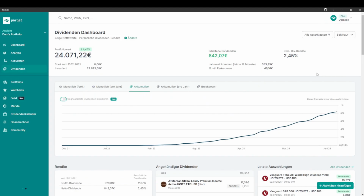All right, at the end, let's look at some overall dividend statistics. My total dividends received in this portfolio sits at 842 euros. If we're looking at June, this was at 813 euros 76 cents, because by the time of recording I already received some July dividends. Over the last 12 months I received 554 euros, which makes an average of 46 euros per month, and my dividend yield sits at 2.45%.